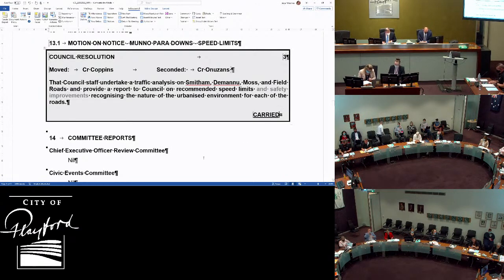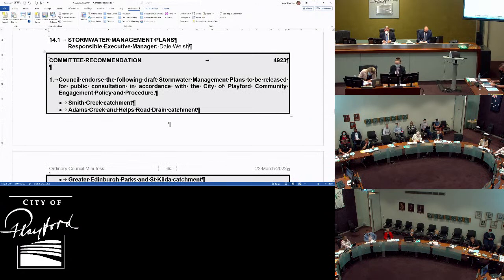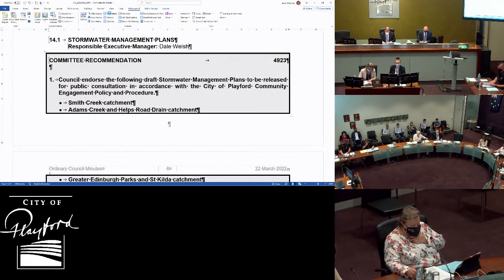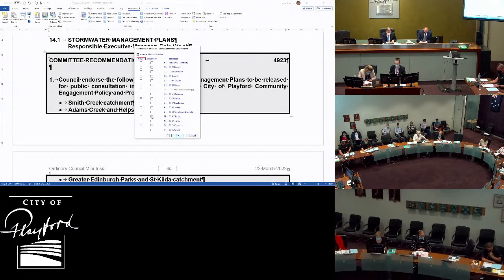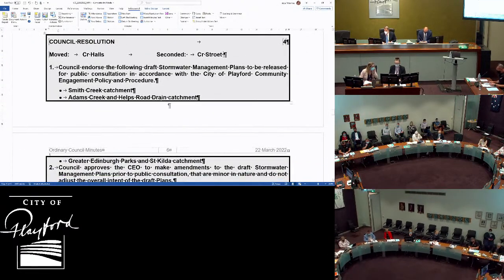Move on to item 14, committee reports. Item 14.1, stormwater management plans. Councillor Halls. Move the staff recommendation. Thank you, Councillor Halls. Is there a seconder? Seconded by Councillor Strowett. Do you wish to speak, Councillor Strowett? Any other councillor wishing to speak? If not, then I'll put that, those in favour, those against, I declare that carried.